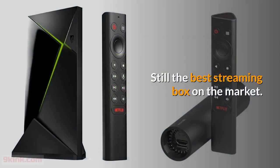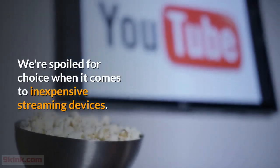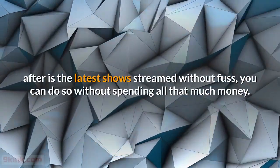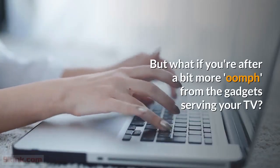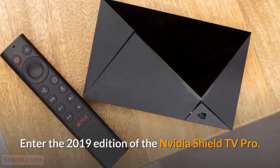Still the best streaming box on the market. We're spoiled for choice when it comes to inexpensive streaming devices. From Fire TV cubes to Roku streaming sticks, if all you're after is the latest shows streamed without fuss, you can do so without spending all that much money. But what if you're after a bit more oomph from the gadgets serving your TV? Enter the 2019 edition of the Nvidia Shield TV Pro.